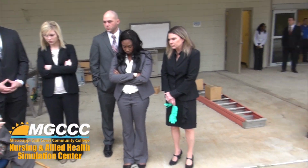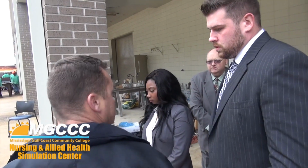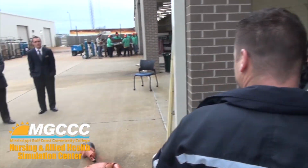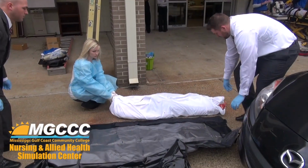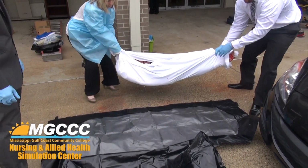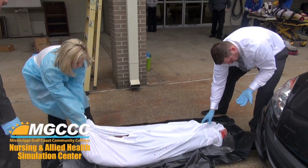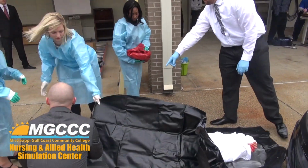And the next scenario that you'll see today involves funeral service. And unfortunately, the motor vehicle crash involves some casualties. And the paramedics are able to call the death at the scene and bring in funeral service to come and remove that body. So here at Mississippi Gulf Coast, we have from life to death as far as what you want to do for your profession.